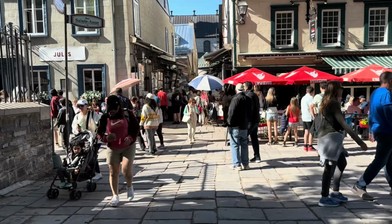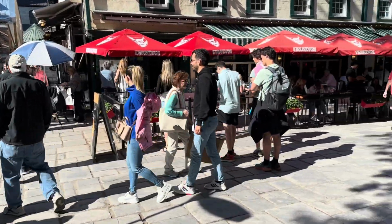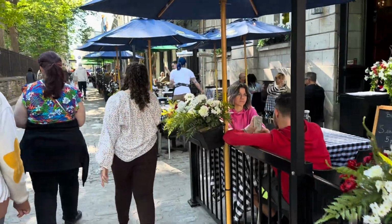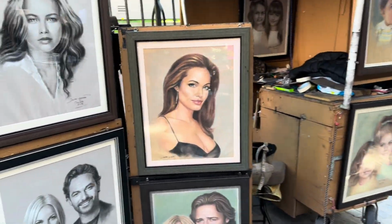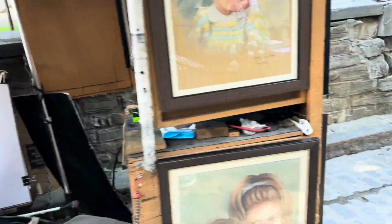Yeah, just like France without the Eiffel Tower, that's what they say. These nice, beautiful restaurants. Nice pictures. Pretty girls, wow. Thought I knew her.